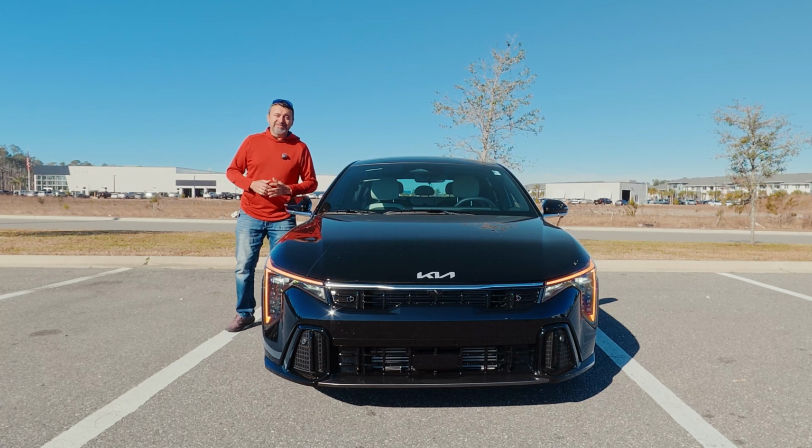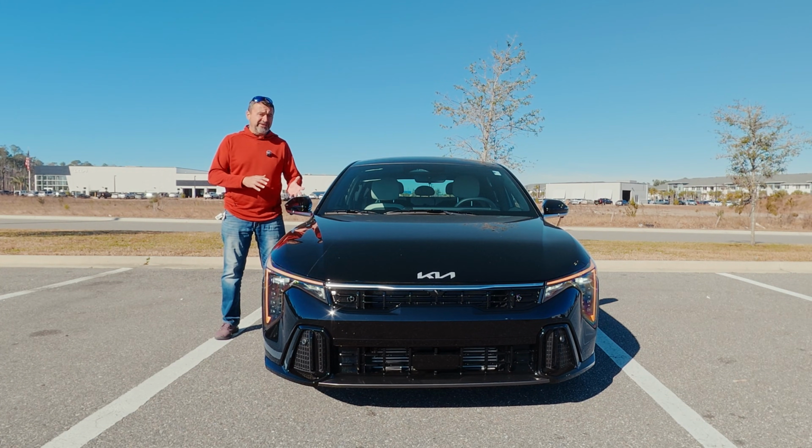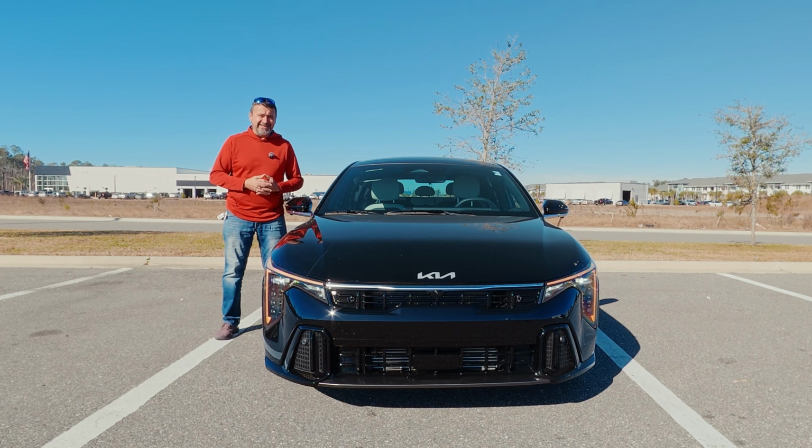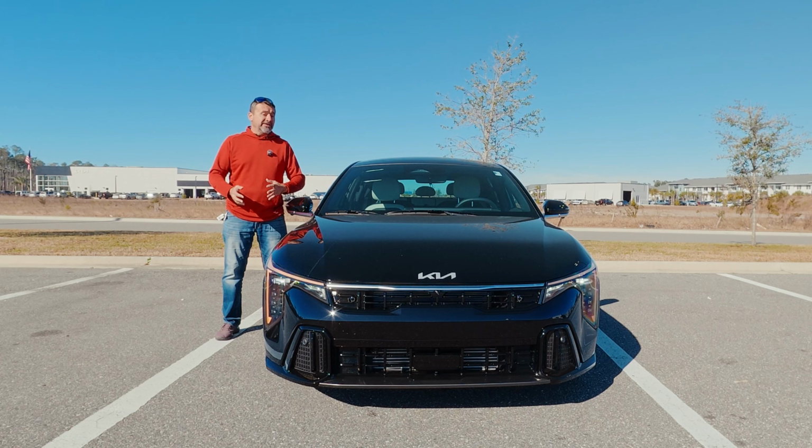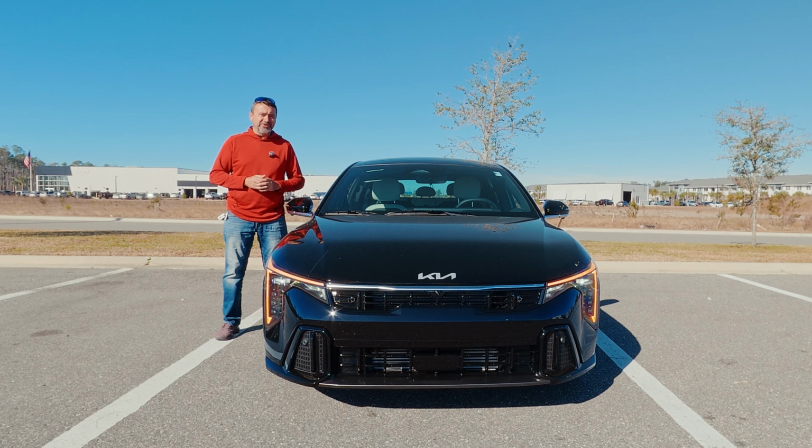About a year ago, Kia discontinued the Forte and replaced it with the K4 as a compact sedan. Now, for about a year, we only had the sedan version of it. A couple weeks ago, they came out with the hatchback. I think that's the cooler version of it, but you'll be the judge. Let's take a look and see what's going on.